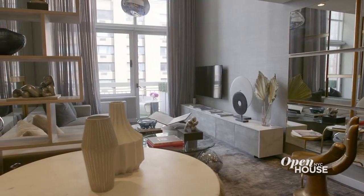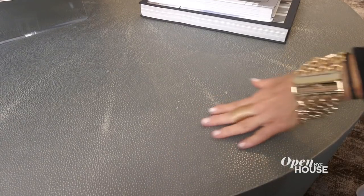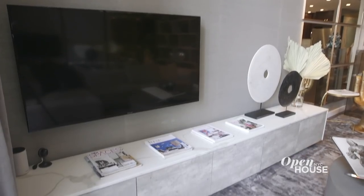Neutral tones define me as a designer, but to keep it interesting, I layer various textures throughout. For example, grass cloth wallpaper, linen drapes, shagreen coffee table, and a marble media unit.